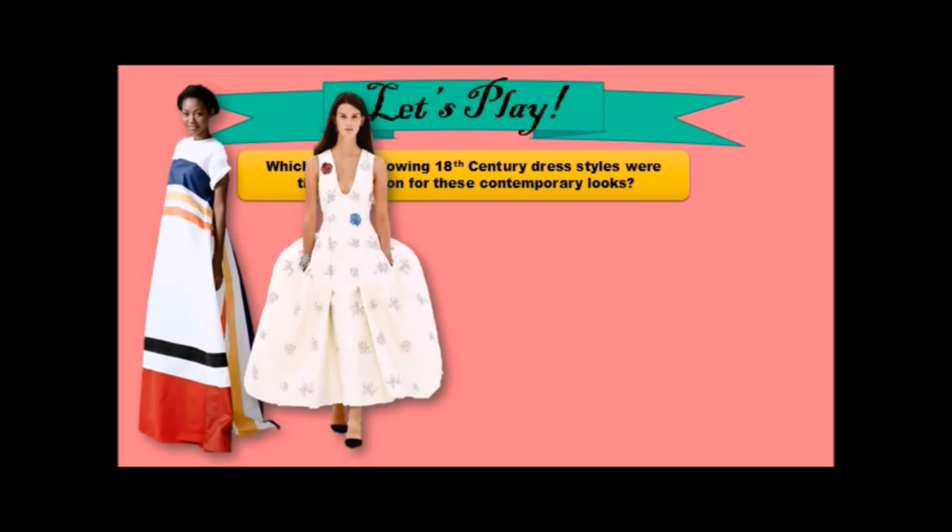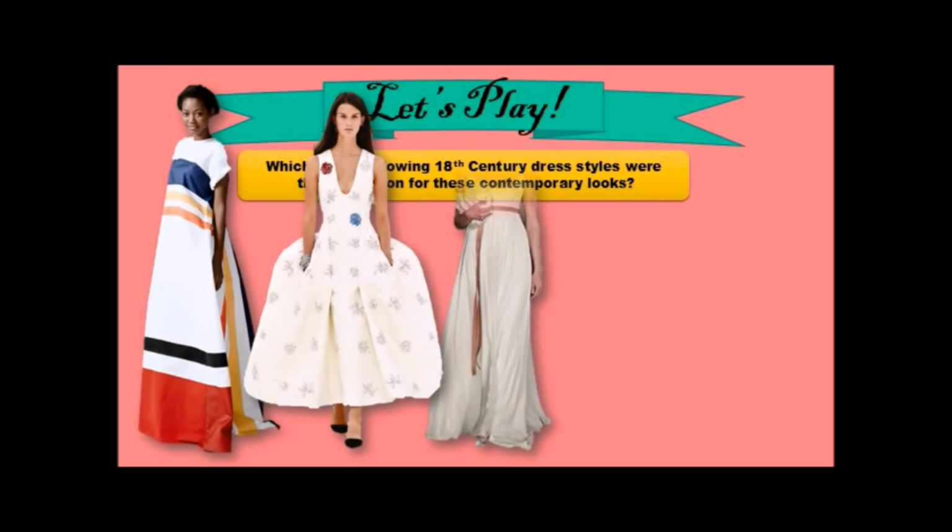Easy. This is an easy one, right? The pannier. What about this one? I would say this is the robe en chemise idea, isn't it? Of course, this has short sleeves, but very simple, with that quite high waist with a sash around it.